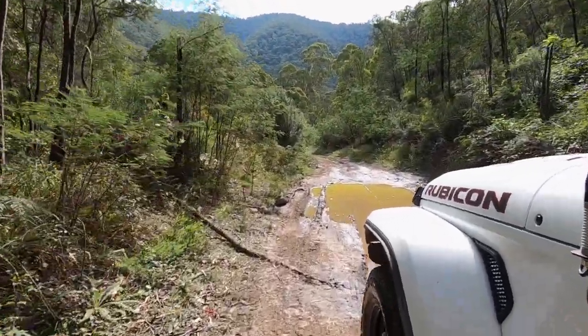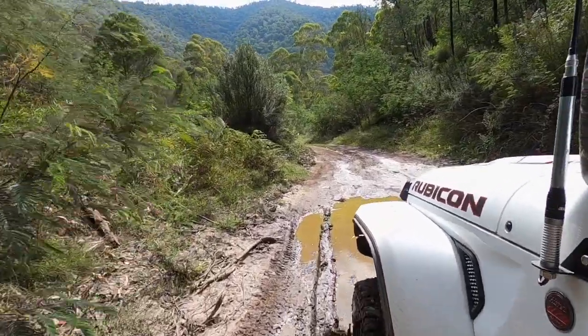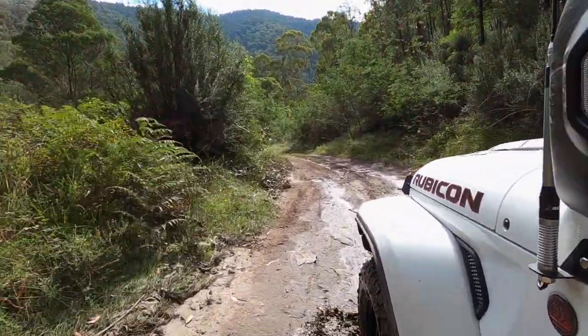Nice and slow on the way in. Gets a bit deep or whatever, you can use a bit of right throttle. Perfect, perfect.